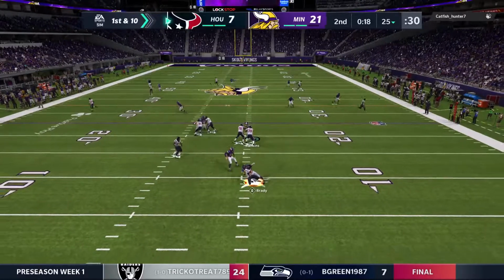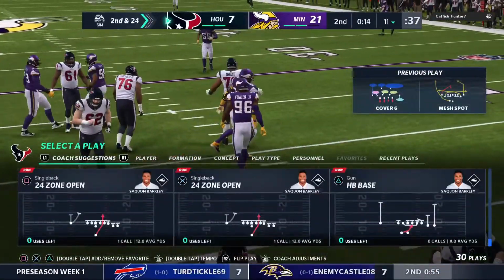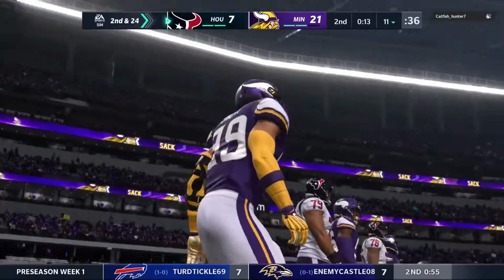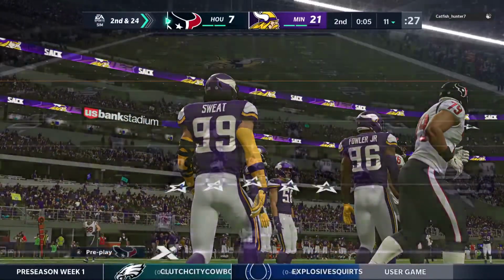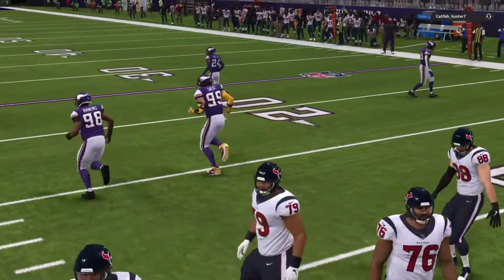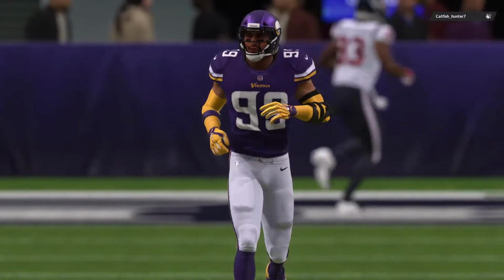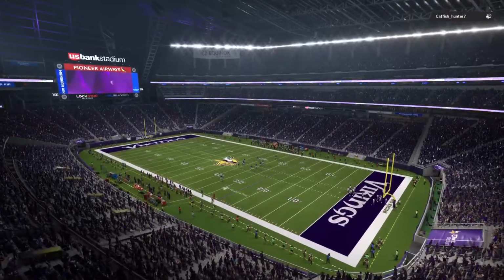Well, I'm trying something. Pressure coming from the Vikings, and they get there and bring him down. Montez Sweat. Give him the credit for the sack and a loss of 14 yards. So after the sack, a scenario you certainly don't work on too often. 2nd and 24. So we have reached halftime in our first preseason matchup of the year.